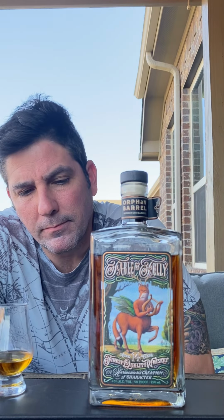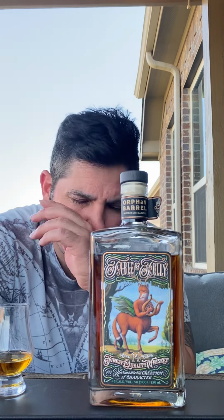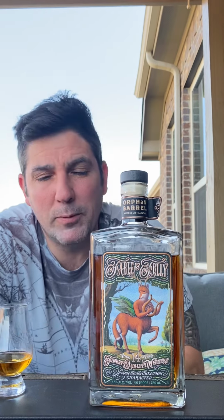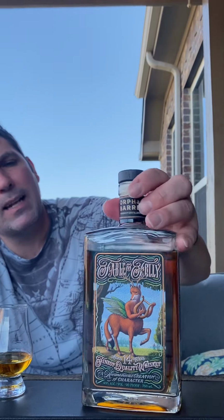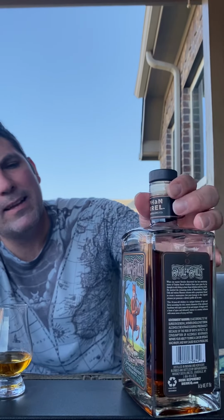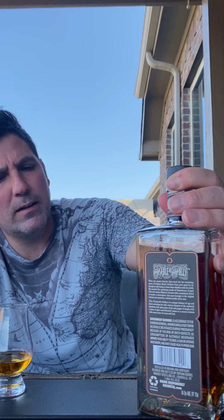Each sip gets smoother. I don't know if it's that spice that hits the back. It's 45% alcohol, so it's not like killing you with the burn. It's not a lot of burn. Little bit of burn. But it's a high spice, high rye whiskey to me. I'm just not a huge fan of it.